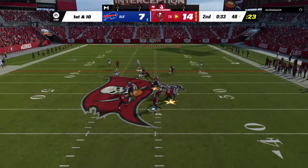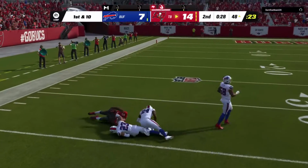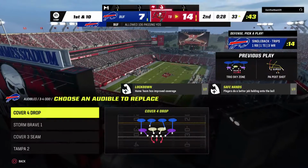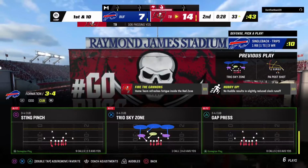So after the INT, it's Brady. Crossing route, and he hits his man. It's Jones. Now the Bucs going to use the first of their timeouts as they stop it with 28 seconds to go in the first half of play.